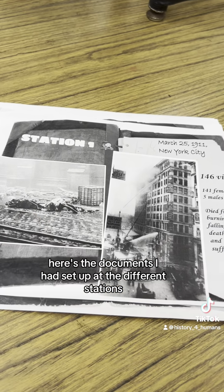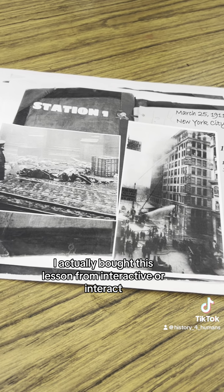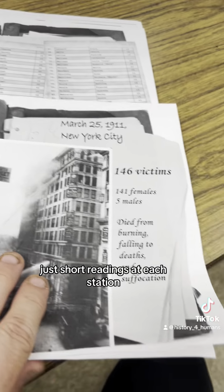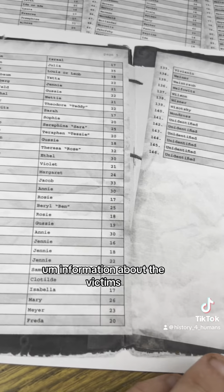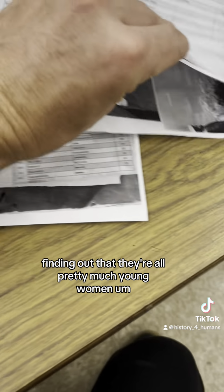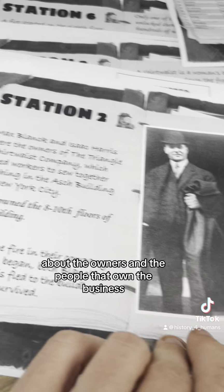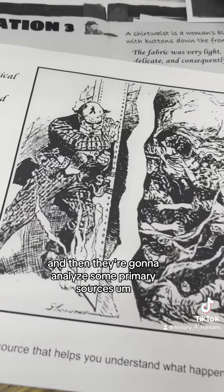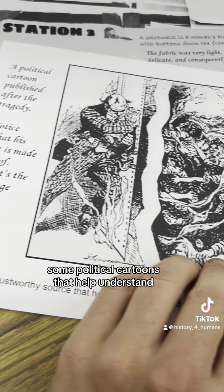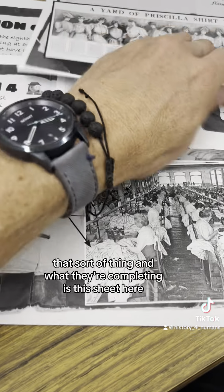Here are the documents I had set up at the different stations. I actually bought this lesson from Interact, I believe. It's from History's Mysteries. Just short readings at each station, information about the victims, finding out that they're all pretty much young women, about the owners and the people that own the business. And then they're going to analyze some primary sources, some political cartoons that help them understand what's going on, the type of work they're doing, that sort of thing.